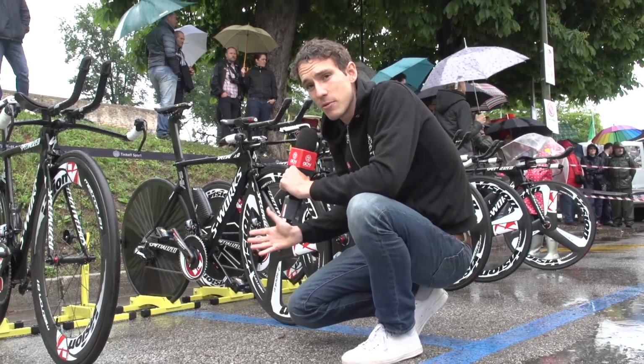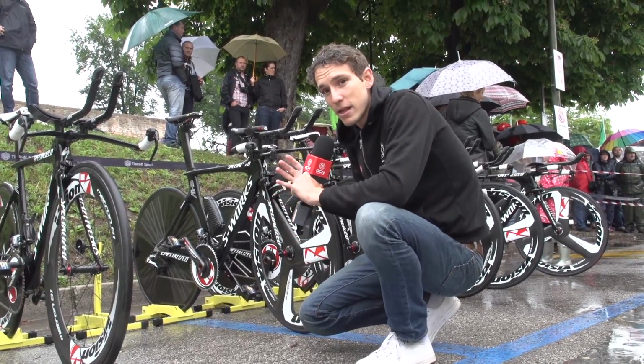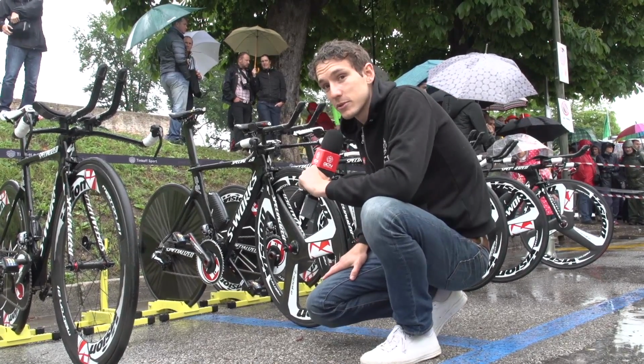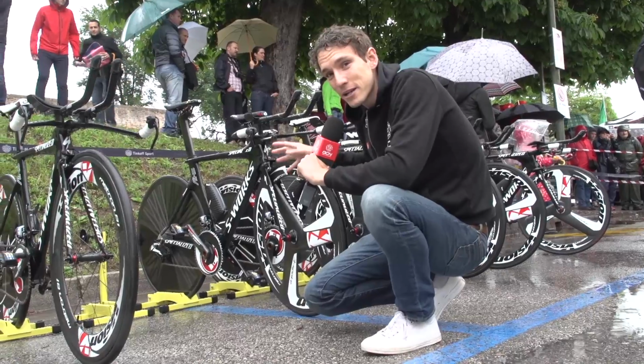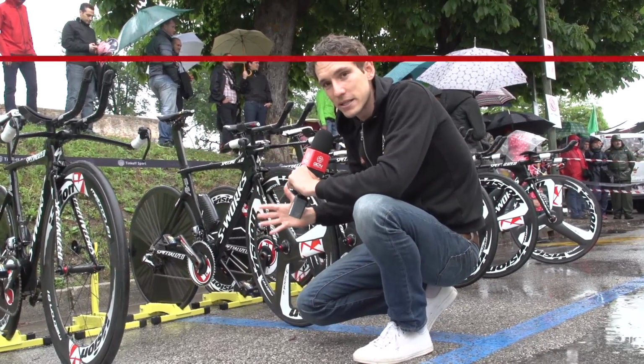This is a long TT, remember, 59 kilometers, so everyone is going to have to be really thinking about their fueling whilst they're racing. They'll all have energy gels. Kreuziger's gone as far as taping his to his bike. We haven't touched on water bottles yet. Now, they're using the Tacx aerodynamic water bottles. Again, because it's such a long TT, everyone is going to have to be drinking plenty as well.